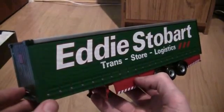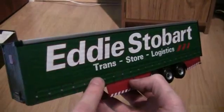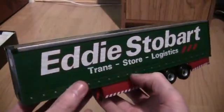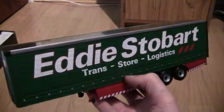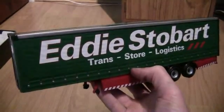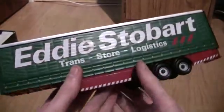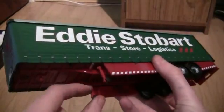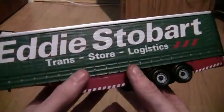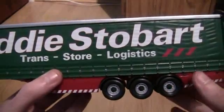They've got a black strap with like a silver buckle on each one. You can actually feel them as you run your hand down the, well, my finger down the side of the trailer. As you can see on the side, we have the wording Eddie Stobart in white with a red outline and Transtore Logistics underneath. As you can see, we have the trailer legs just under here. And as you can see on the side here, we have some dark green wheel centres on each of the wheels.